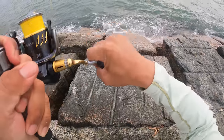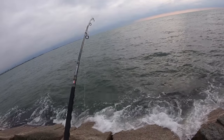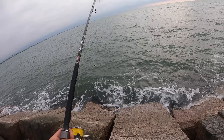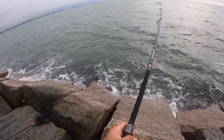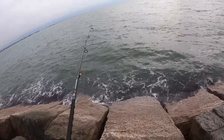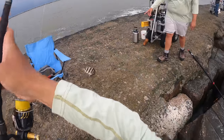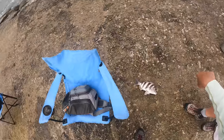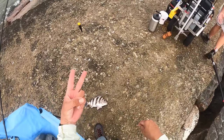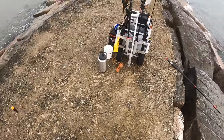Oh, we are on fire today, y'all. We are on fire. Nice little puller. Got some weight behind it. Sheepshead, look at that. That's why it's got some weight behind it, because of that broadside head of theirs. Look at that. Not a keeper, but we got a mackerel, spade fish, sheepshead, speckled trout. Four species on the day.